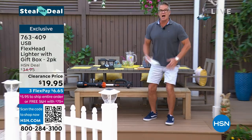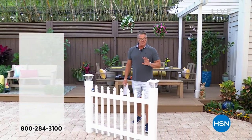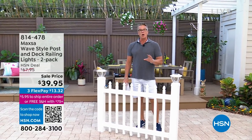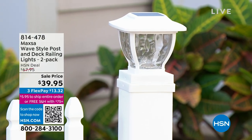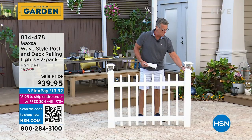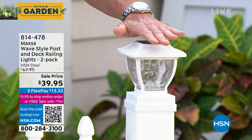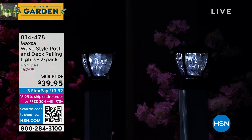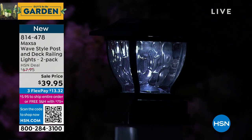One of my favorite items that we bring here every year is our Maxa post caps. This is a brand new design this year. They are solar. And what these are designed to do is just go right over the posts on your deck or the posts in your yard. It's very, very simple. All you do is take it, pop it off here. It comes with the adapter. So whether it's PVC or whether it's a regular wood deck, you slide it on. When the sun's bright out, it charges. So we have shots of it indoors. You cover it, it completely lights up. The new glass is called water glass. It actually looks like it moves. It's the coolest thing ever.